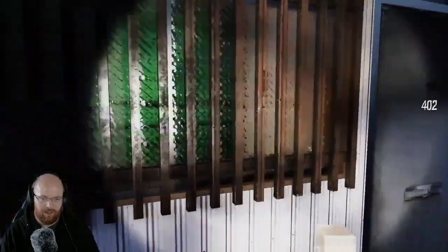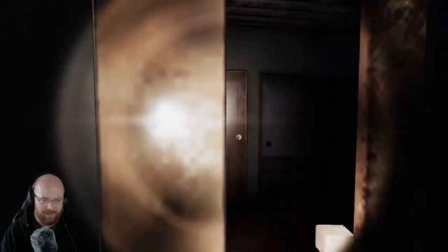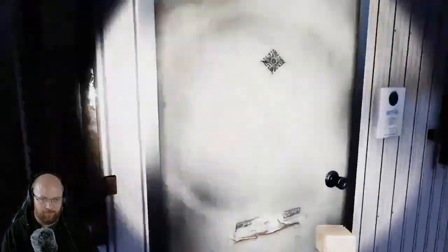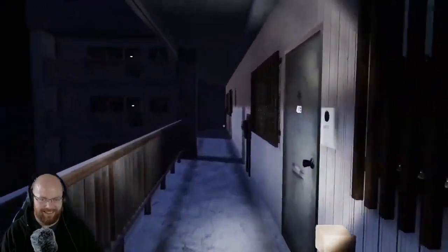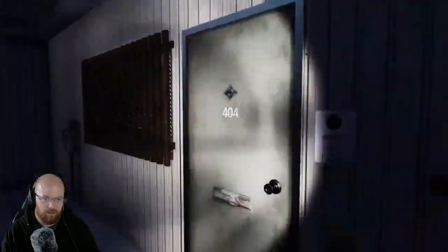You alright? Open window. No! Wait, should I open the window? Fuck it, let's open the window. Yes. Hiya, you alright? Where are you going? How did I open the window from out here? Hello? Nope, okay. Here to pick up your parcels. Can I open all the windows? Oh, this is room 404. Wait, is this room 404?